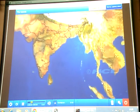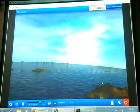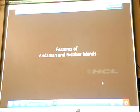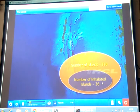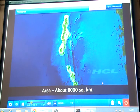Unlike the Lakshadweep Islands, the Andaman and Nicobar Islands are of volcanic origin. These islands were formed on a submerged mountain range. The Andaman and Nicobar Islands are about 550 in number, out of which only about 36 are inhabited. These islands cover an area of about 8,000 square kilometers.